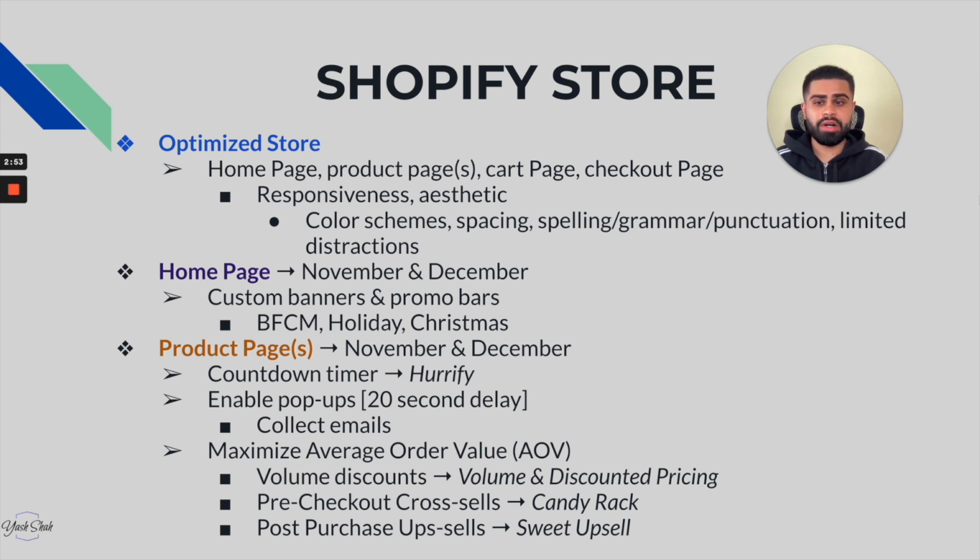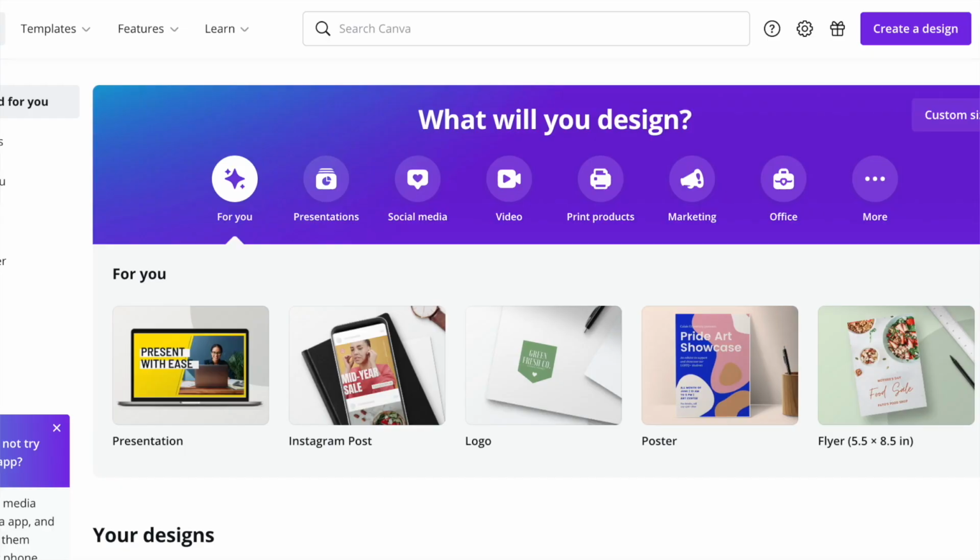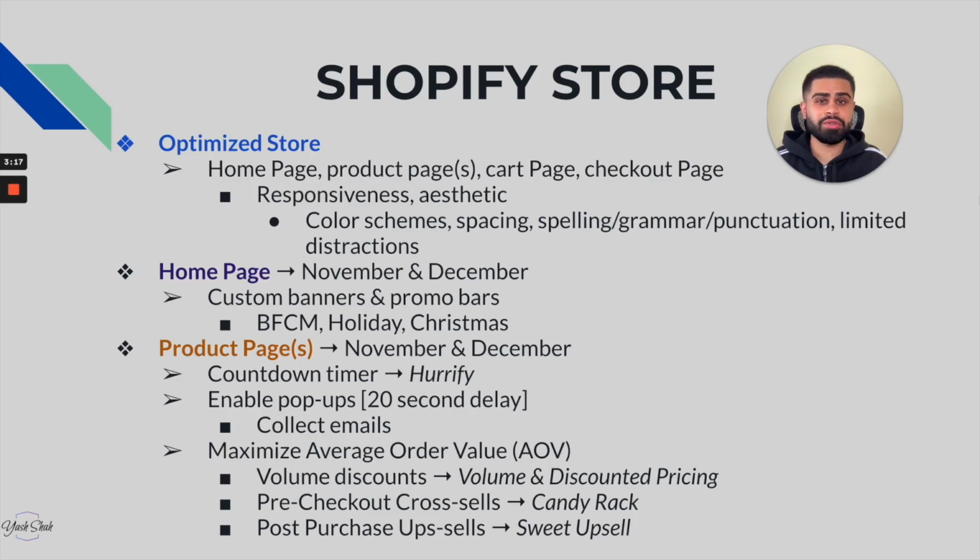Next, I want to talk about the home page. This is something that you should definitely implement when November and December come, which are undoubtedly the most important months in Q4. I would definitely customize and change up your banners and promo bars. For example, you can use something like Canva, which is a great free tool that allows you to do stuff like that. You should definitely be including Black Friday, Cyber Monday, the holidays in general, and of course Christmas, so make sure you're following along the timeline and you're changing and implementing these things when needed.